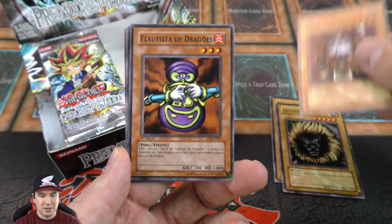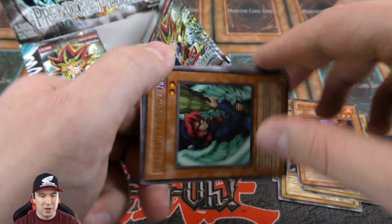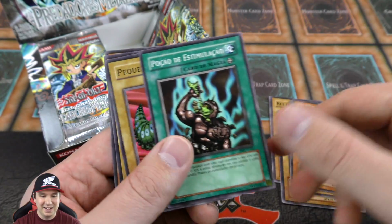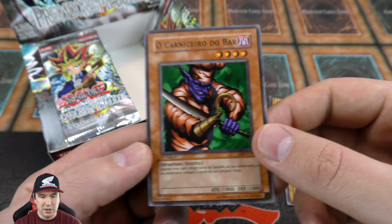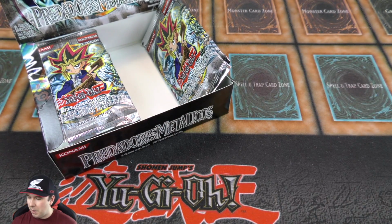Man, these last couple of packs, the cards have been upside down, set up. It's really odd. There's our rare. We got the Butcher here. That guy's terrifying, looking like a pirate. Pirate chef.